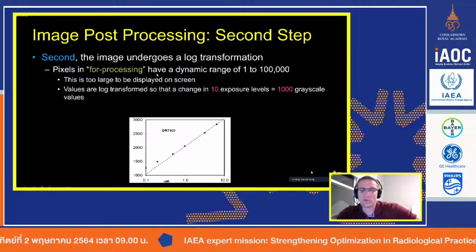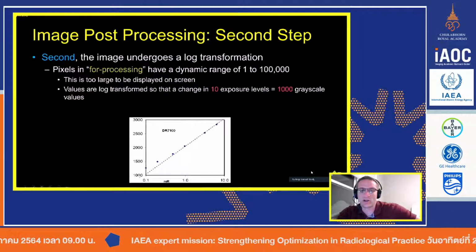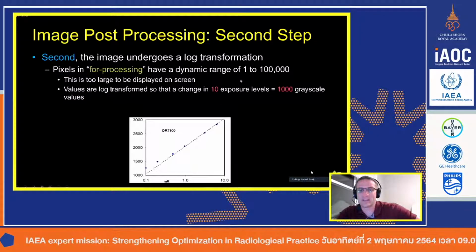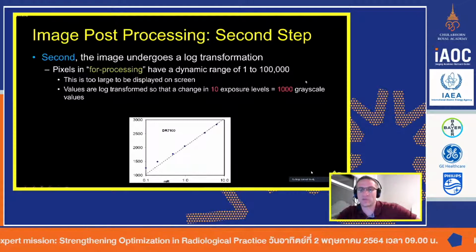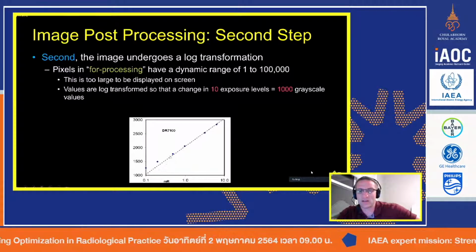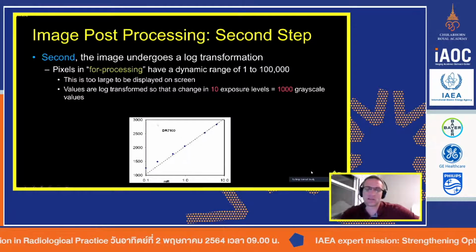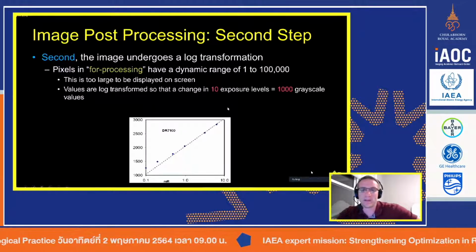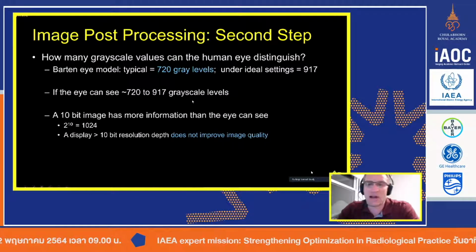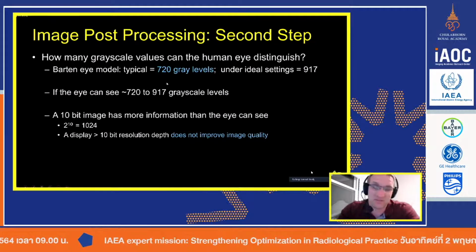And so what we do is we actually mathematically create a log. We just take the log of the exposure. And so for every 1,000 grayscale steps, we turn it into 10 values that we will present on the display in the reading room. And so it basically compresses the data so we can view it. So how many grayscales can our eye typically see?